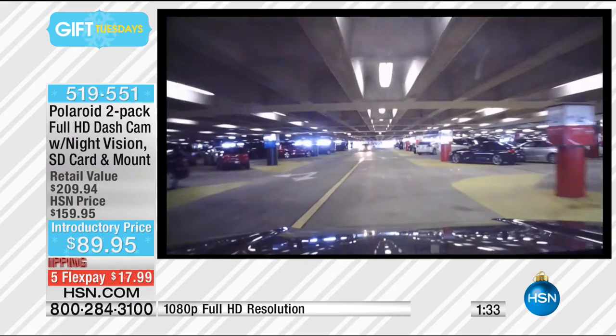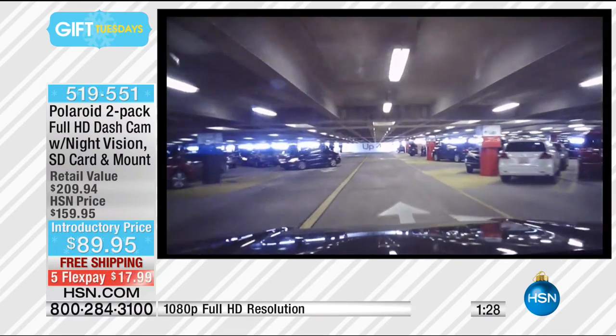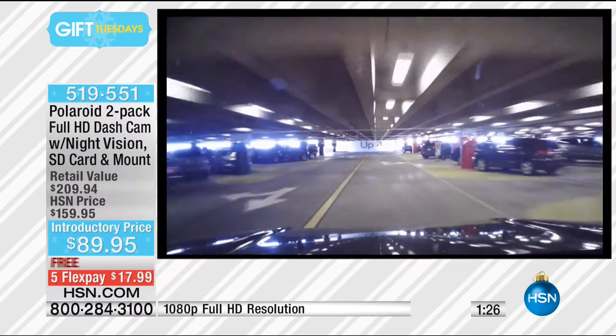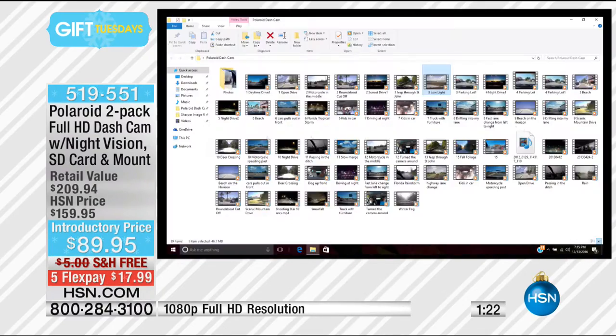You just drive around your daily business, whether it's in a storm, a sunny day, on a sunset, at nighttime, you know, it could be in a snowstorm. Anywhere you go, the dash cam is 100% automatic. And there's so many reasons why you want to get it.